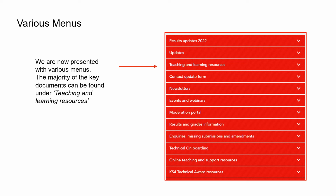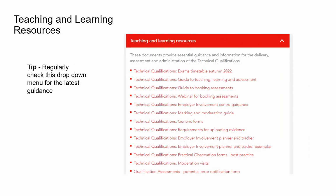Here is how the Resources and Support section looks. You will find the latest newsletters, events, recorded webinar links, curriculum planners, which you can use to adapt your support of your own delivery, and various other helpful documents. We'll start with the teaching and learning resources.